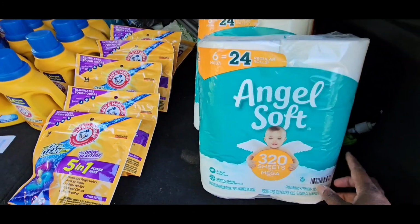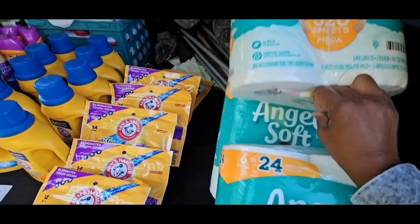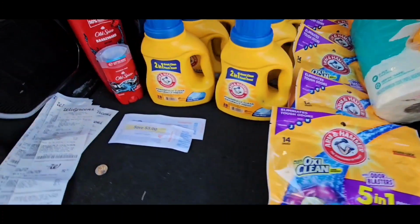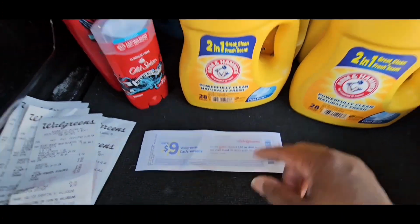Then the tissue was buy 2. They are 2 for $9. But if you buy 3, you get $1.50 off, and then you get a $3 register reward back, which is what I got right here. Now, I also ended up with this.